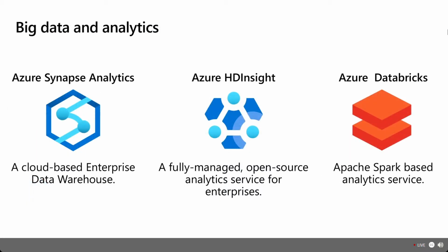Azure Big Data and Analytics. Azure Synapse Analytics provides limitless analytics and brings together enterprise data warehousing and big data analytics. It accelerates time to insight from all data at any scale across data warehouses and big data analytics systems. It combines the best of SQL technologies used in enterprise data warehousing, Spark technologies used in big data analytics, and pipelines to orchestrate activities and data movement.